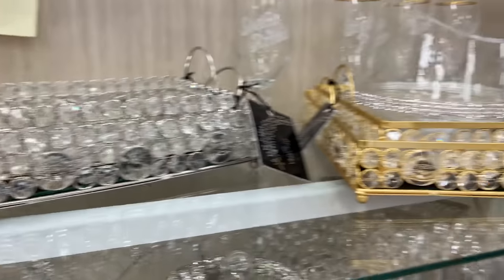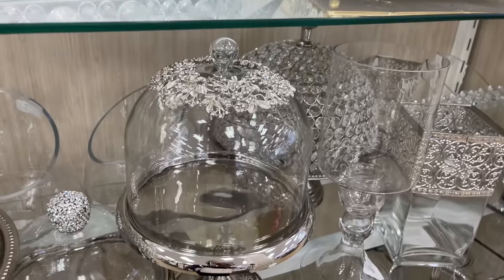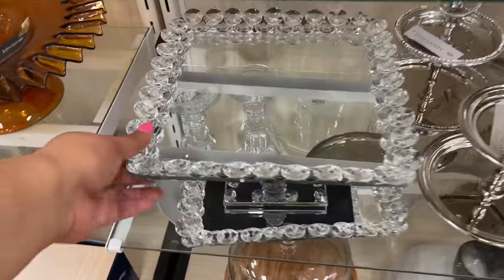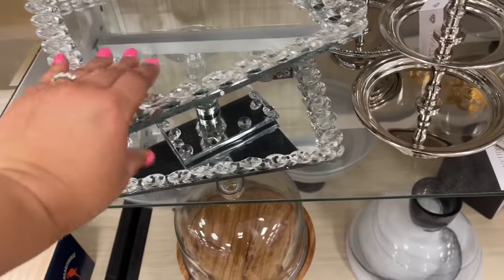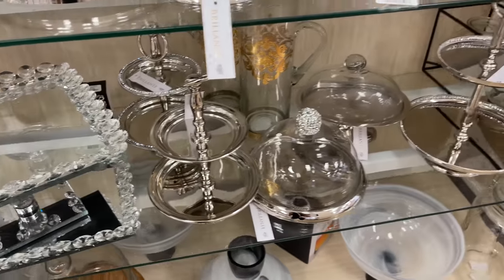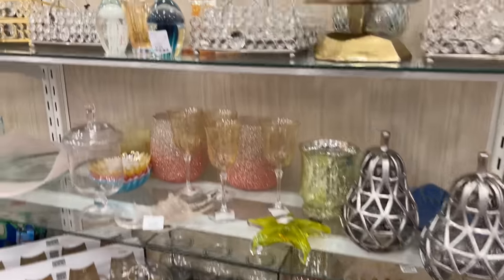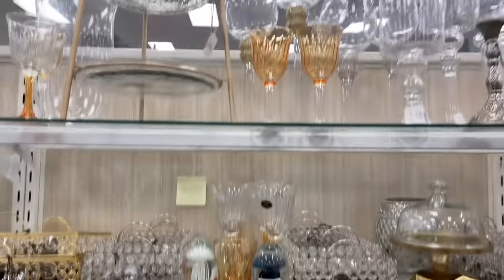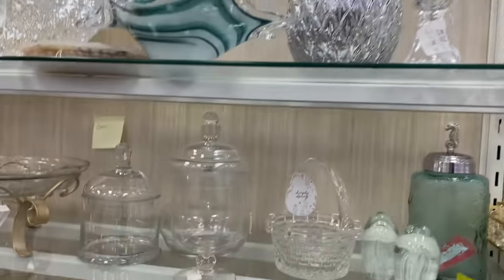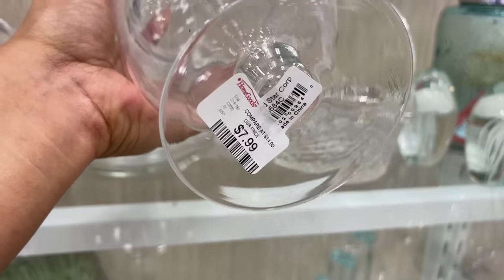Here is that blinged out section that I was telling you about. It's a lot. They have a lot. I did not want to mess with that thing, so I'm sorry. Did not get the price on that. This section, I did not get the price on a lot of things. I'm telling you, it was the time, and I just knew that at any moment I could possibly drop something. This stuff is so fragile.